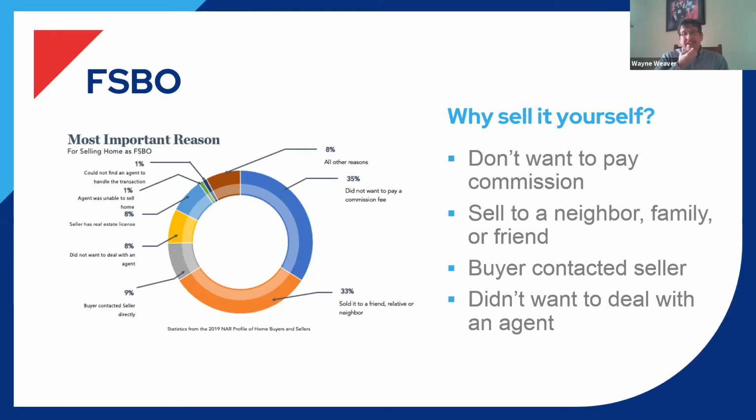But they do know the market's crazy. They will chat with an agent and get some background, like, oh yeah, stuff's flying on the market and values are up. So they kind of throw a price on it, stick the sign in the yard, throw it on a couple of websites or put it on social, and see if they can sell it themselves. And obviously some do, but we're still at minimum in the mid 70s where someone will list with an agent.